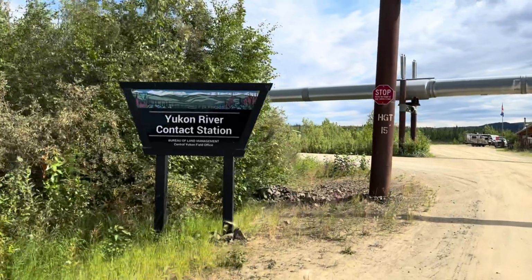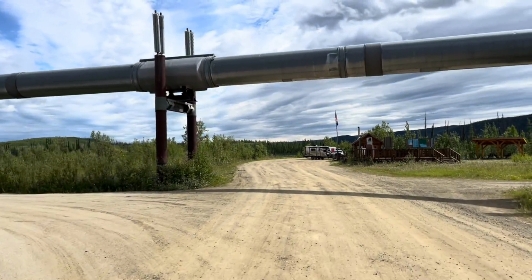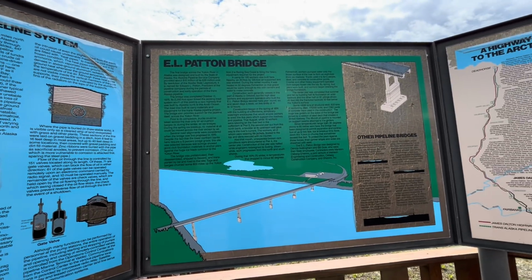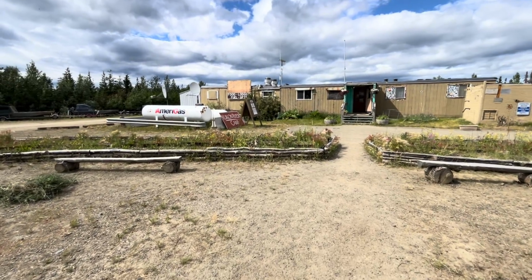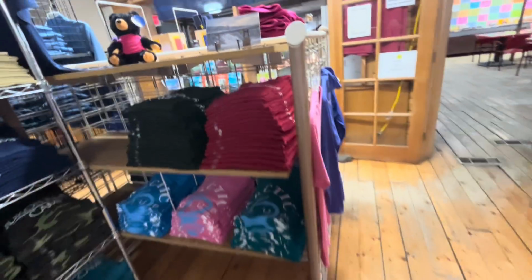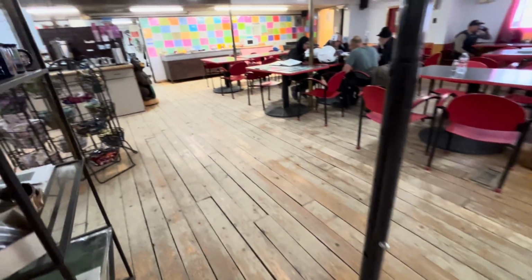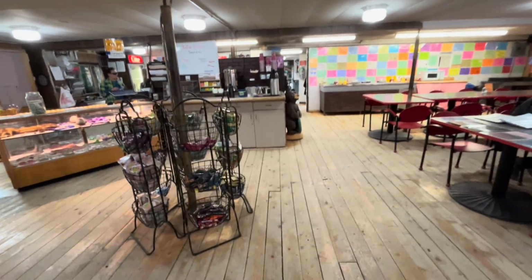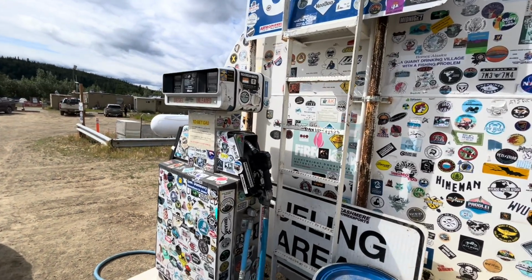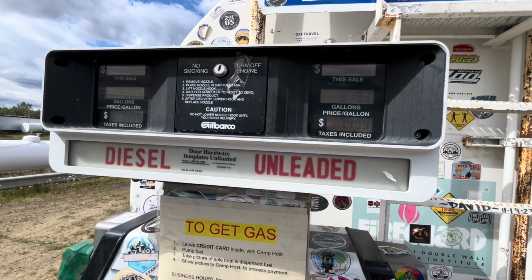They have like a checkpoint or information area on the one side of the road. Then on the other side of the road, they have a little lodging area where you can get gas, you can get some gifts, you can get food here. So that's obviously good to know if you're looking for food. The gas was interesting. First of all, it was very expensive. Now, maybe if you're from California, the price won't look that expensive, but when you're from Kansas, it's very expensive.